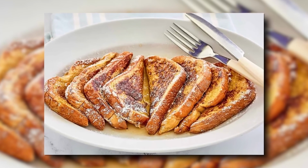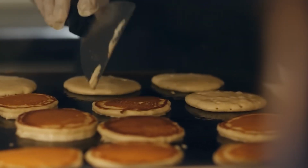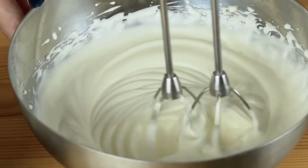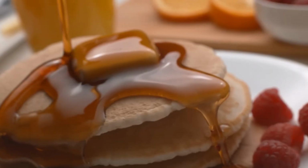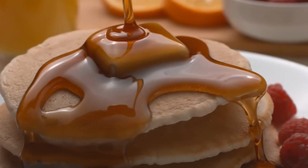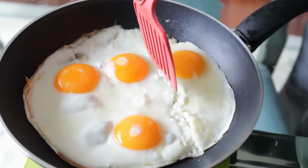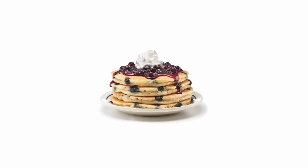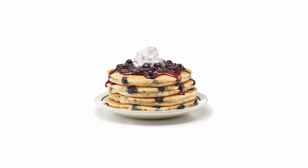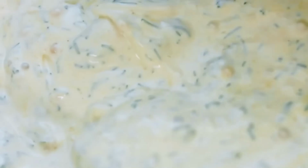It gets worse. One employee revealed that the same spatula is sometimes used for eggs, sausage, and pancakes, without cleaning it in between. That blueberry pancake? It might come with a side of sausage grease. Health inspections have found raw eggs stored above fresh strawberries, and sour cream and ranch dressing sitting at temperatures over 50 degrees. The danger zone for bacteria growth.